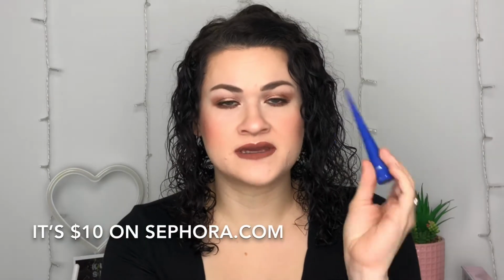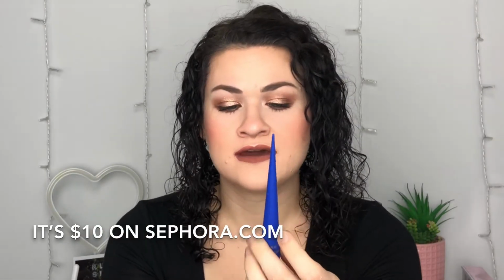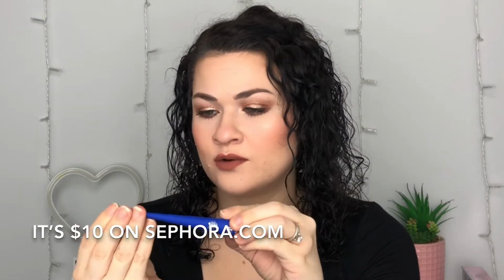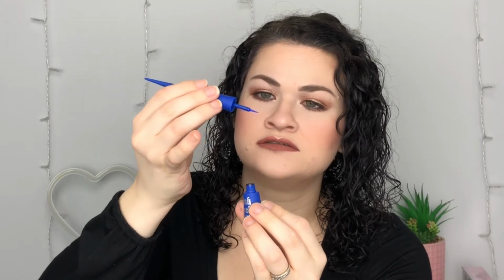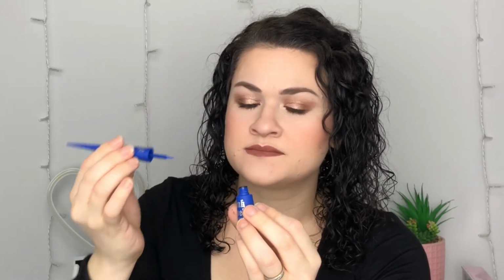All right, last thing in the box is this KVD Vegan Beauty Inkwell Liquid Liner, except it still says Kat Von D on the packaging, but it says it retails for $20. That has to be bullshit because literally everything of Kat Von D's is discounted on Sephora besides their new releases, and this clearly isn't a new release because it says Kat Von D on it. It's a blue liner. I could probably use this. I like colorful things. Let me see.